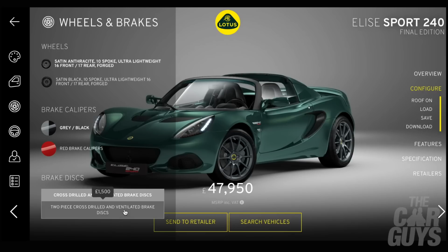I think that's right. And I think also, though, I do think you're going to need to spend a bit on the two-piece cross-drilled and ventilated brake discs, because one of the things I don't want to run out of is stopping power at any point.